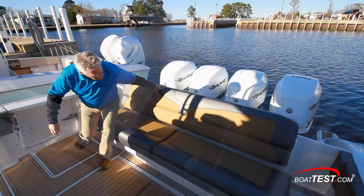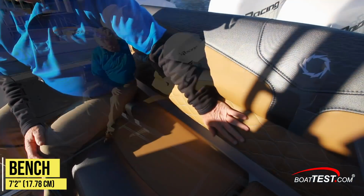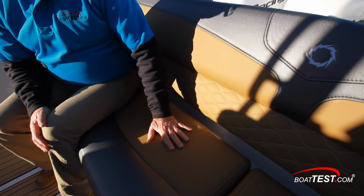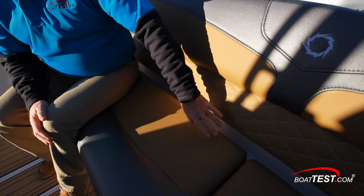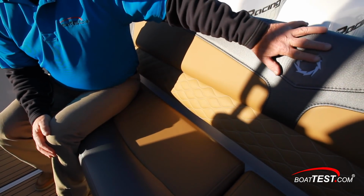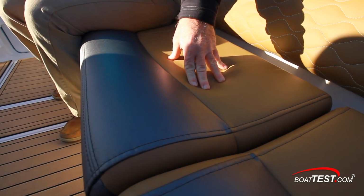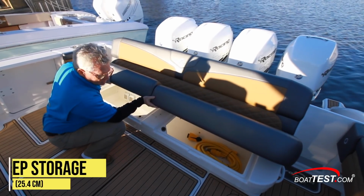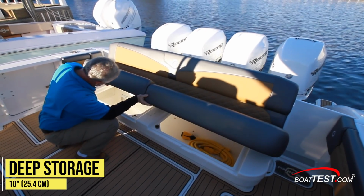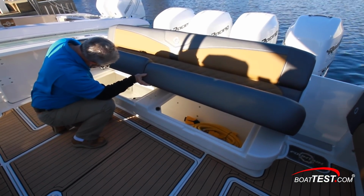A bench seat backs up to the transom bulkhead at 7 feet 2 inches long, and it will comfortably accommodate 4 adults. Here's an area where Fountain's attention to detail really stands out. Notice the stitched panels, custom stitching in a honeycomb pattern, and the Fountain logo. The padding is firm under the outer bolster and softer in the main part of the seat. Here's an example of Fountain choosing to build luxury into this boat. The seat has a 10-inch deep storage below, but the bench cannot be lifted and stowed to make extra cockpit room for wrestling that big catch.